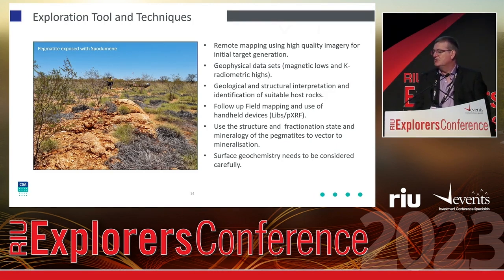Exploration tools and techniques. Detailed aerial imagery is very useful to locate outcropping pegmatites as they're quite resistive, particularly the silica-rich core zones. Larger pegmatites may show as magnetic lows, whether they're outcropping or not, and if outcropping will then also have a potassium radiometric signature. Geological mapping and identification of source granites, if possible, and identification of suitable host rocks is important. Geological mapping should include collecting samples for chemical and mineralogical characterisation to help establish the pegmatite type and fractionation state. Handheld devices such as portable XRD are great, but a PXRF is also useful for collecting key ratio information if your budget doesn't extend that far.